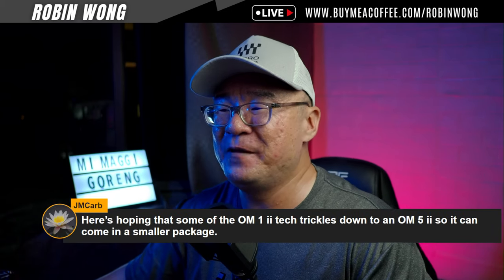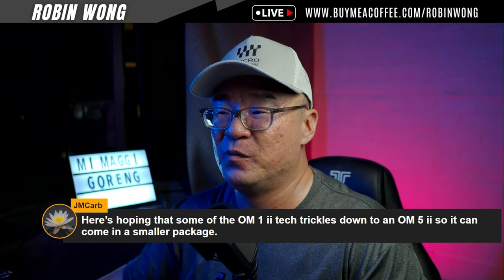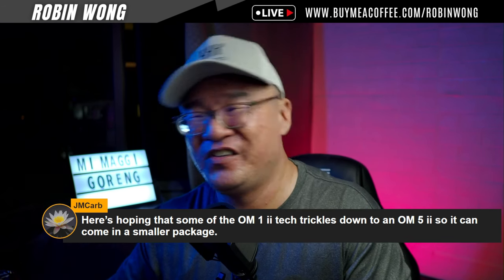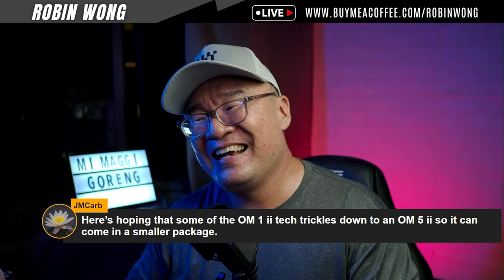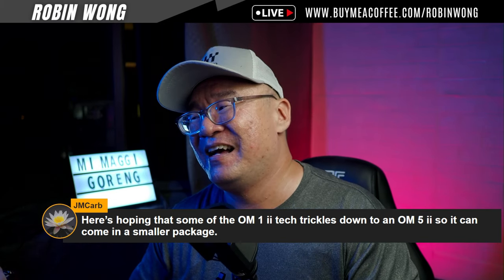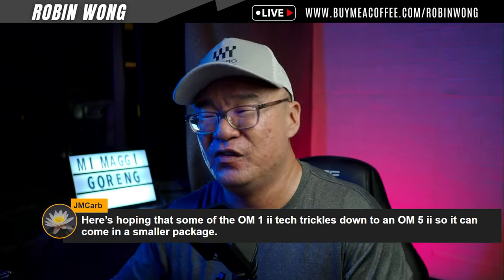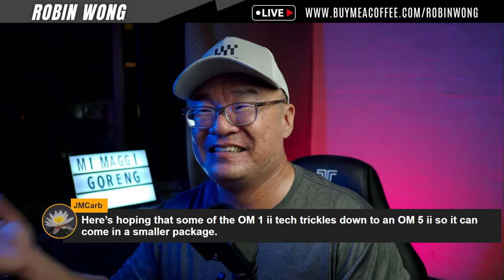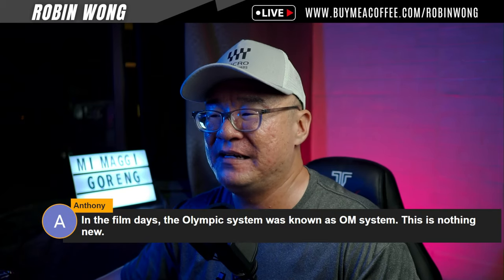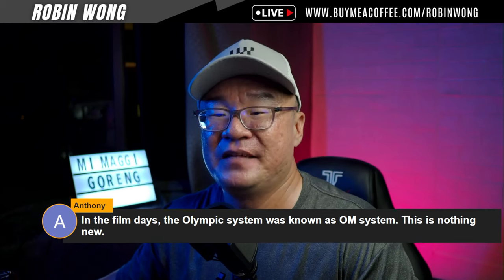Jim Carp says, here's hoping that some of the OM-1 Mark II tech trickles down to the OM-5 Mark II so it can come in a smaller package. I don't think there are any new features that can trickle down anymore. If the OM-5 Mark II has USB-C and the improved AI autofocus, I think that's good enough. If it's not plastic and they fix the tripod mount, I think a lot of people will be happy. Anthony says, in a few days, the Olympus system was known as OM system. This is nothing new. Yeah, that's true.